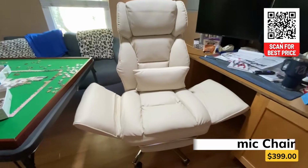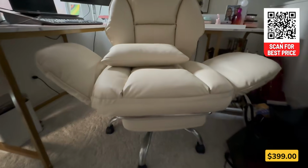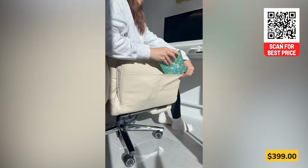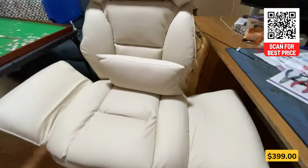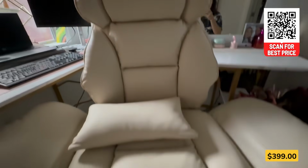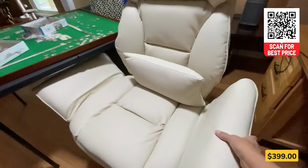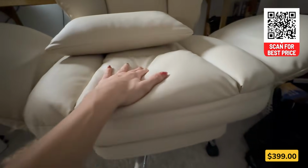Meet the chair that finally lets you lounge your way. This extra-wide ergonomic chair flips down its armrests so you can sit cross-legged, stretch, or just sink in. Thick spring core cushions give long-lasting comfort and support for work, gaming, or meditation.